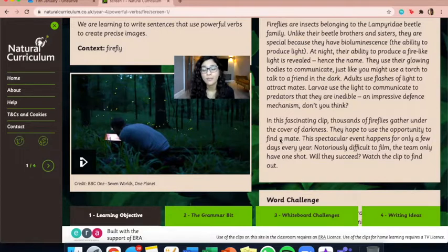They use their glowing bodies to communicate, just like you might use a torch to talk to a friend in the dark. Adults use flashes of light to attract mates. Larvae use the light to communicate to predators that they are inedible. An impressive defense mechanism, don't you think?